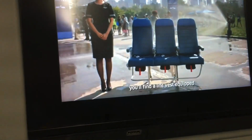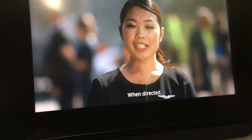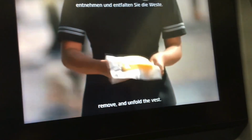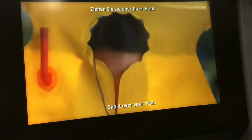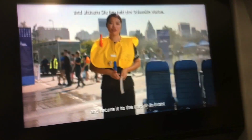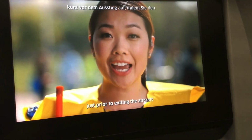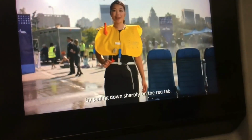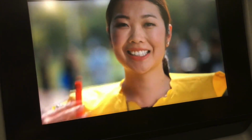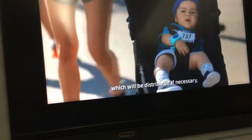Should you need it, you'll find the life vest equipped with the water-activated light under or near your seat. When directed, pull the tab to remove the pouch. Tear open the pouch, remove and unfold the vest. Flip it over your head. Wrap the belt around your waist and secure it to the buckle in front. Pull the loose end to tighten. Inflate your vest just prior to exiting the aircraft by pulling down sharply on the red tab. You can also inflate the vest by blowing into the tube. This aircraft is also equipped with infant life vests, which will be distributed if necessary.